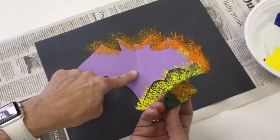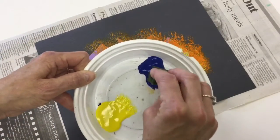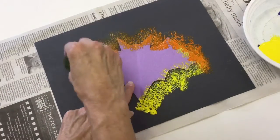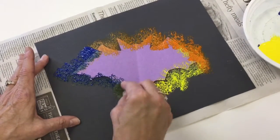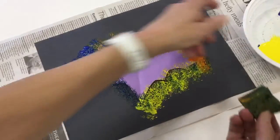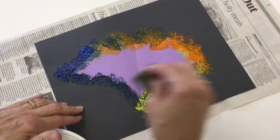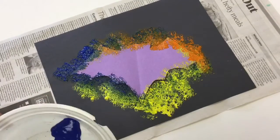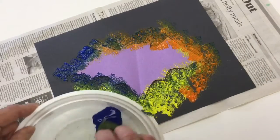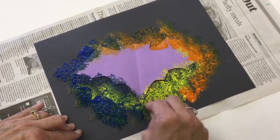When you run out of paint, you get some more. Tap, tap, tap in the next color. And run it around the edge. I'm going to keep doing this by tap, tap, tapping and put some color around the black part of my paper. Not the purple bat, just the black part around the bat.